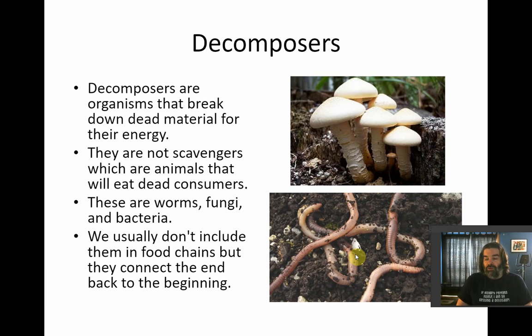The last step, which we usually don't include in food chains but which is at the end of every food chain eventually, is what we call decomposers. They're the organisms that break down the dead material, and that's how they get their energy and their nutrients. And they're not scavengers, by the way. A scavenger is a carnivore that eats things that other animals have killed. Decomposers are things that break them down. So worms, fungi, bacteria. We don't usually include them in the food chain, but they're basically connecting the end back to the beginning. They get the nutrients back into the soil, which the plants need to actually produce the glucose.